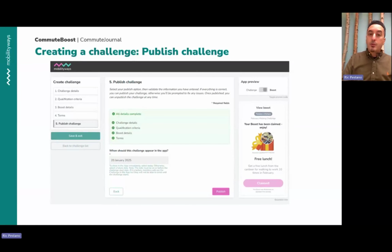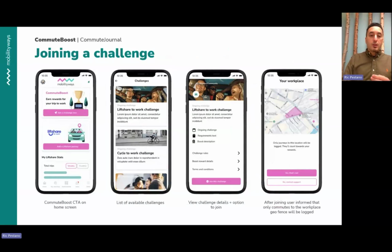Okay, so that's how you set up a challenge within the Mobility Ways dashboard. And now we'll take a look at what it looks like for the employee within the Mobility Ways app. So on the first screen on the left, we can see the call to action at the top there. So it says CommuteBoost and it asks them to join a challenge.